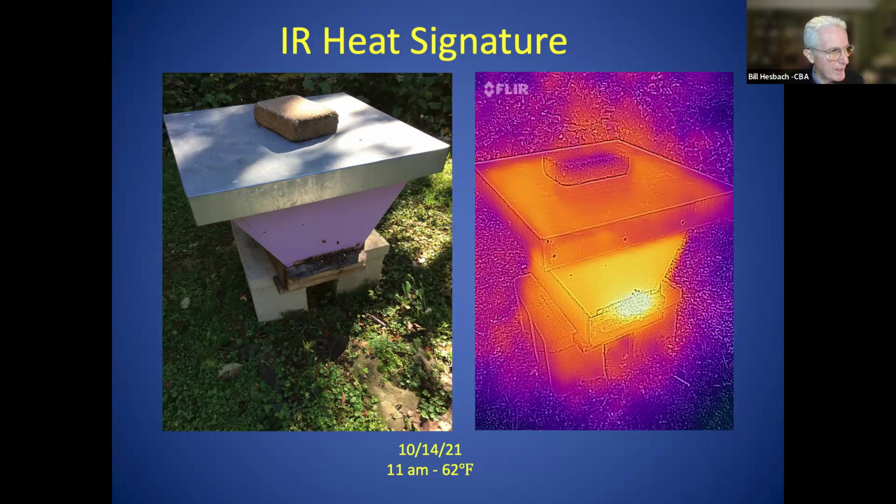And when I took it in IR, picture of this box, you could see that the signature shows all of its heat profile, and also shows the bees, which you can't see in this. They're not as obvious in the photograph on the left, but those bees are there on the left on the landing board, but the IR photograph is showing them as the hottest part on this whole arrangement.